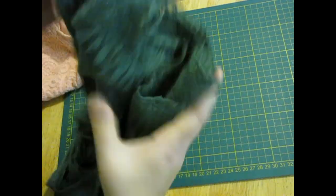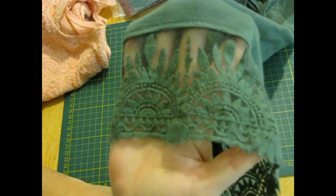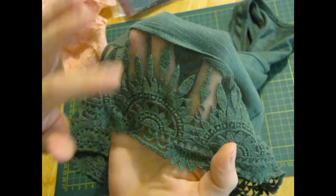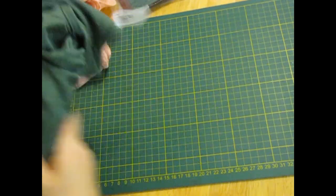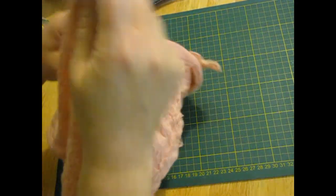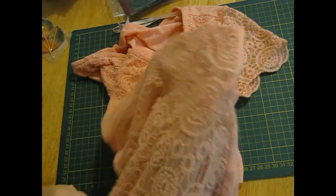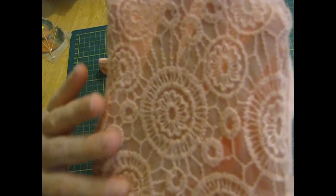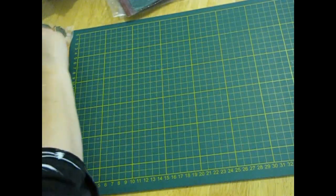Now, clothes-wise, I bought this shirt, obviously just for the lace on the bottom. There's enough of it there, and it'd be nice cut individually. Nice big tag toppers, maybe. And other bits and pieces. And this shirt, again, just for the lace that covers it. It's pretty well covered right down the front and easy to remove with this. It's sort of like a peach apricot colour. I think shabby chic would be quite nice like that. Some more leaves, beautiful colours for autumn.